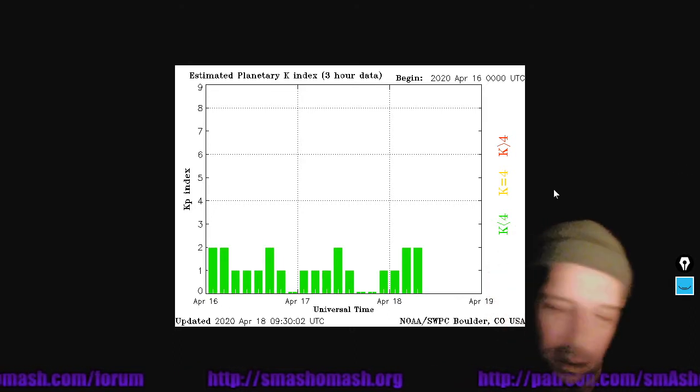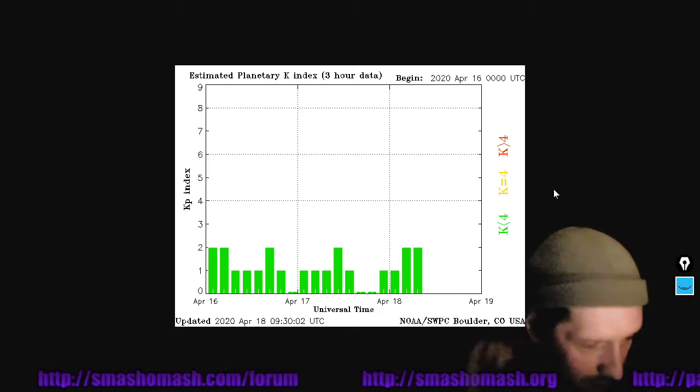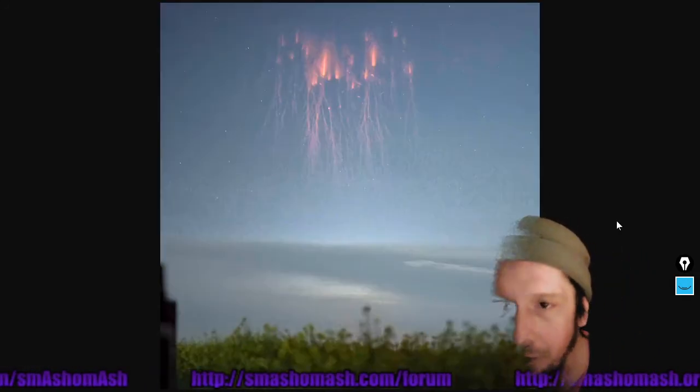Next, looking at the KP index, it's currently at 2. So the magnetosphere is looking weak. I wouldn't be surprised to see this drop back down to 1 or even 0 throughout the day.